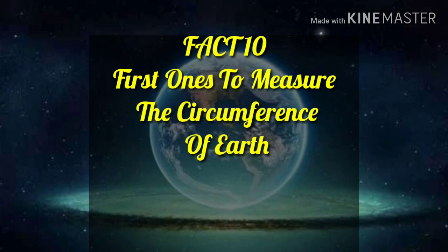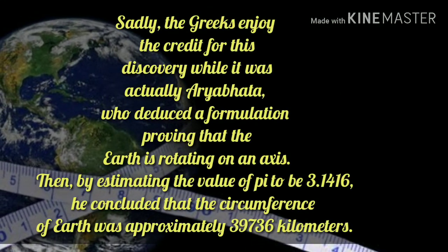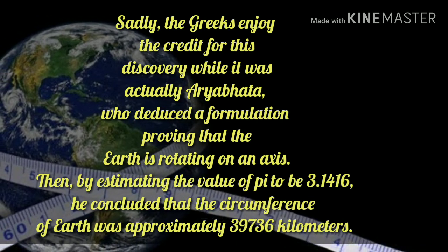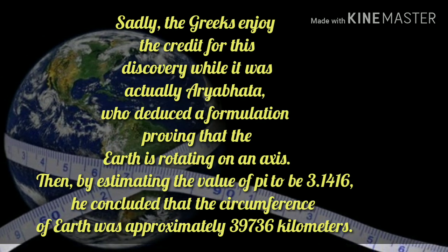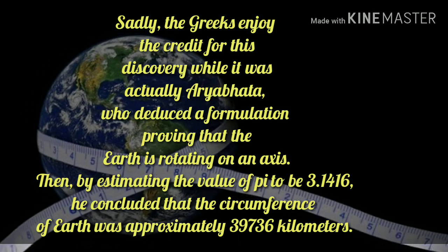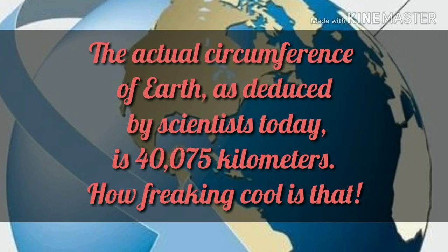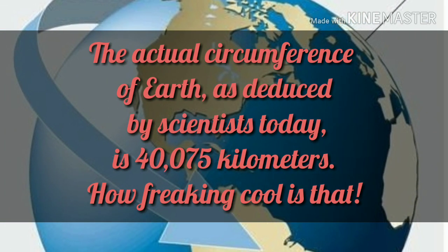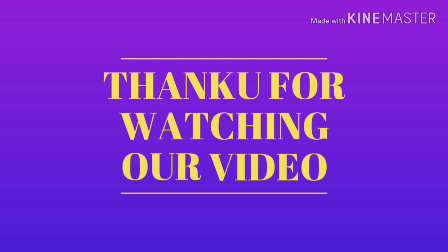Number 10. First one to measure the circumference of Earth. Sadly, the Greeks enjoy the credit for this discovery, while it was actually Aryabhata who deduced a formulation proving that the Earth is rotating on its axis. Then by estimating the value of pi to be 3.1416, he concluded that the circumference of the Earth was approximately 39,736 kilometers. The actual circumference of the Earth as deduced by scientists today is 40,075 kilometers. How freaking cool is that? So these are the 10 incredible facts about India which prove its ancient science.